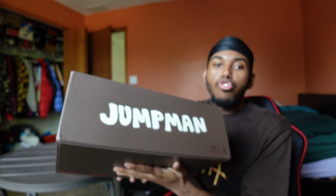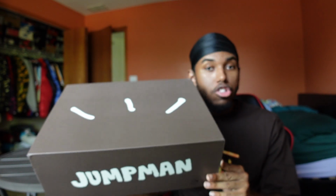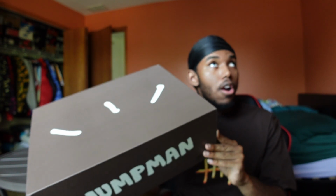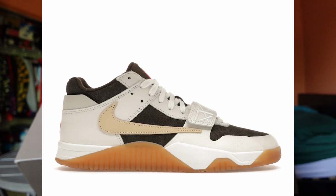And the first thing that I gotta mention is that not only is this a Travis Scott signature shoe, but this is his first signature shoe with Jordan and Nike. Well, they're under the same tree, but you guys get the point. This is his very first colorway of the Jumpman Jacks, which originally released in March of this year.